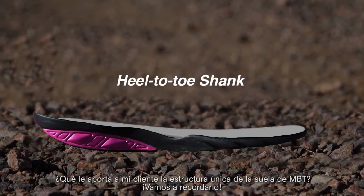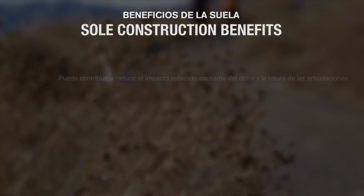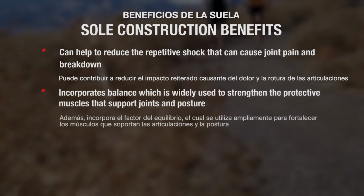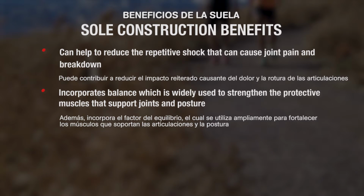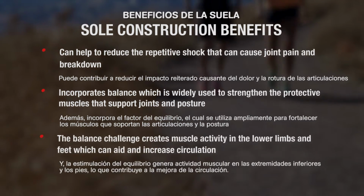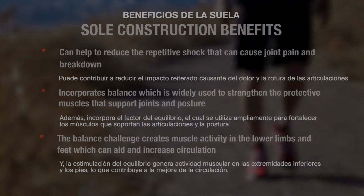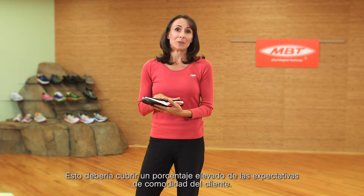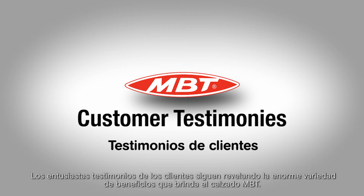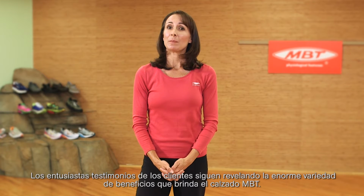So what will this unique sole construction do for your customer? Let's review. It can help to reduce the repetitive shock that can cause joint pain and breakdown. It incorporates balance, which is widely used to strengthen the protective muscles that support joints and posture. And the balance challenge creates muscle activity in the lower limbs and feet, which can aid in increased circulation. This should cover a large percentage of your customers' comfort needs. Passionate customer testimonies continue to reveal an enormous variety of benefits experienced with MBT footwear.